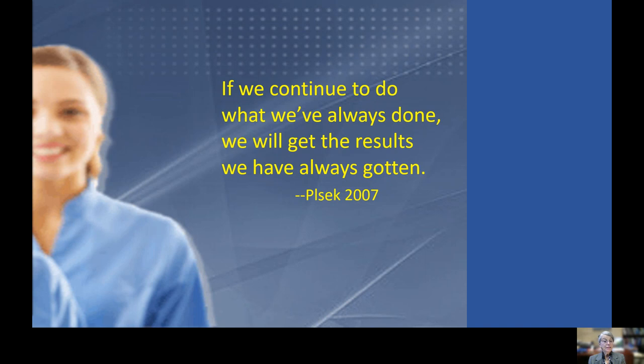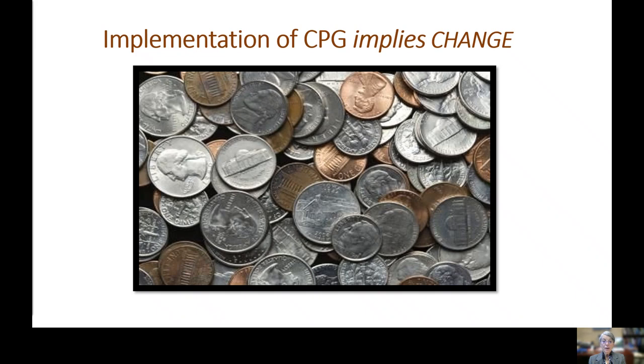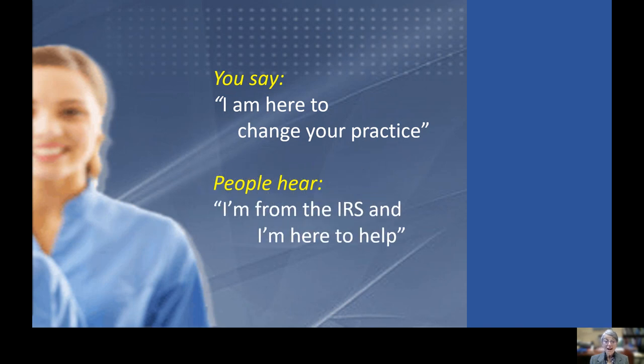It's been said that if we continue to do what we've always done, we'll get the results we've always gotten. Paul Plesic, as a matter of fact, wrote this in one of the IOM Quality Chasm reports. Implementation of a clinical practice guideline or best practice implies change. And here's what our colleagues hear. You as a leader say, I'm here to change your practice for the best to the new standard of practice in science. What people hear is, I'm from the IRS and I'm here to help.